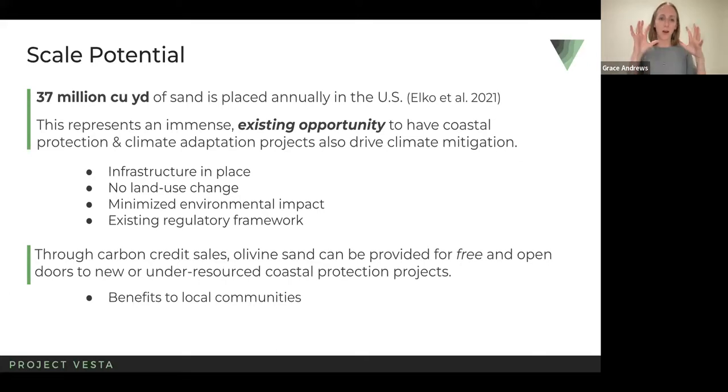What's really nice about coastal enhanced weathering and having it merged with the coastal protection industry is that there is a framework out there for assessing whether or not materials that are being added to or used for coastal protection projects are safe. You know, are they meeting environmental regulations? Are they going to be beach compatible, et cetera, et cetera.